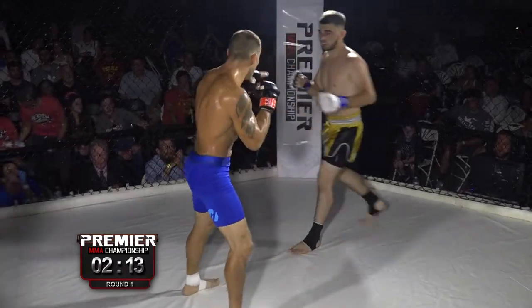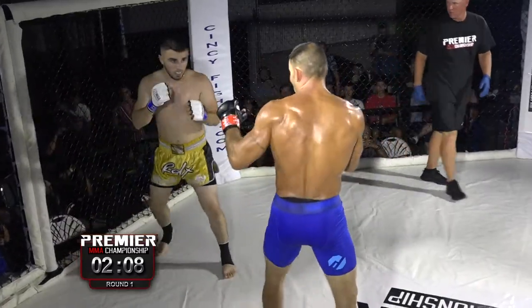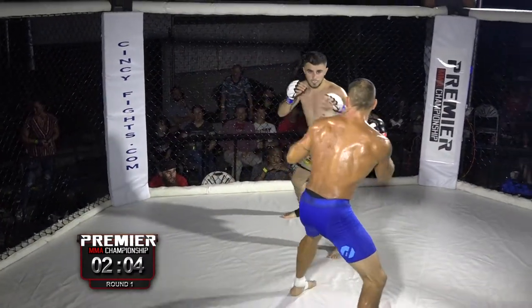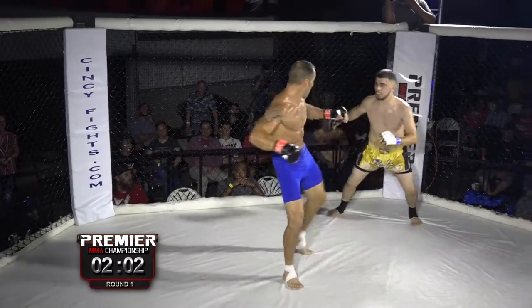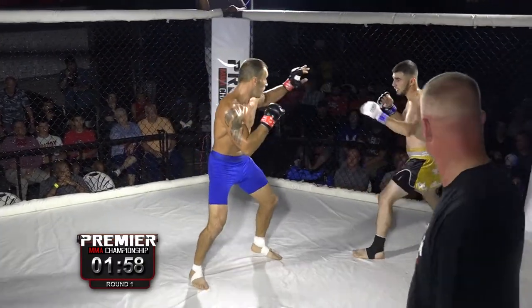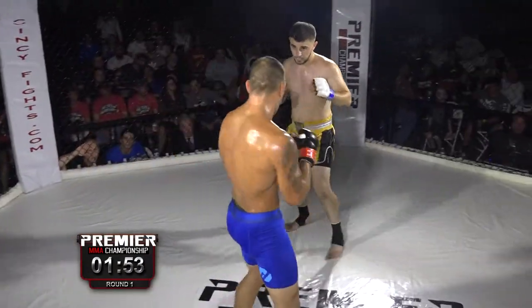Definitely a new dynamic here. Yeah, Davidson looks to be laser focused. I just saw him pass by our spot over here, and his eyes were just fixed on Mamadaliyev. So he's definitely taking control of this fight. Oh, big right hand, almost connected.